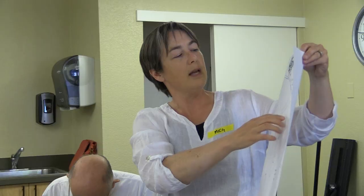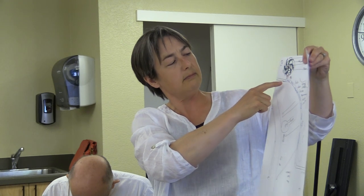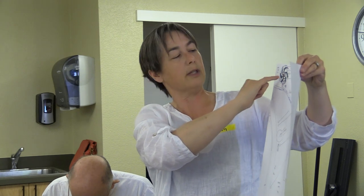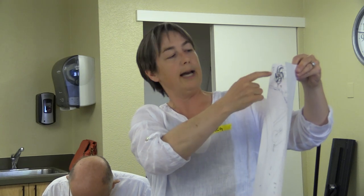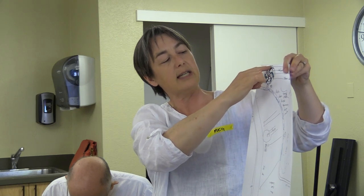For the sailboat, because sailboats won't go without. But then it goes in to the hacienda, and it becomes a tree. So there's your trunk of the tree, and the branches are spiraling out. But in the black, you'll see it's also a labyrinth.